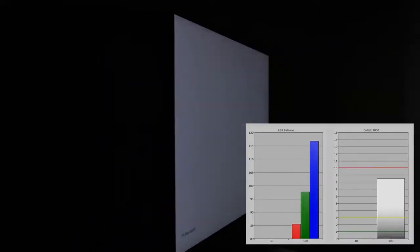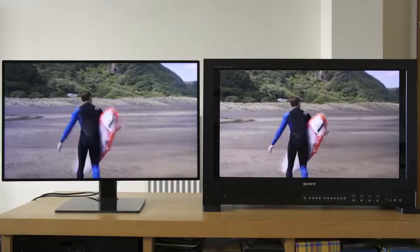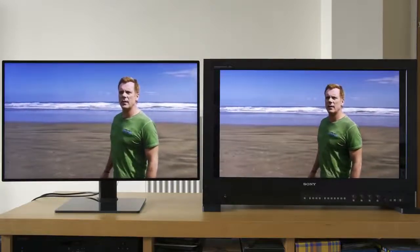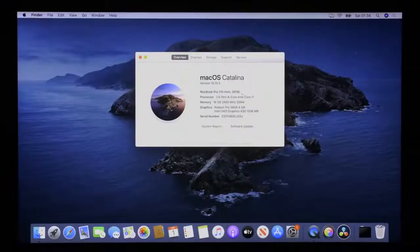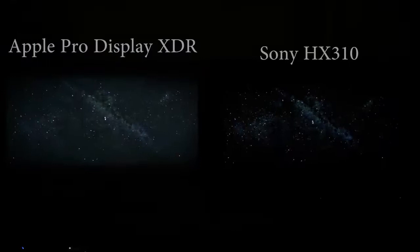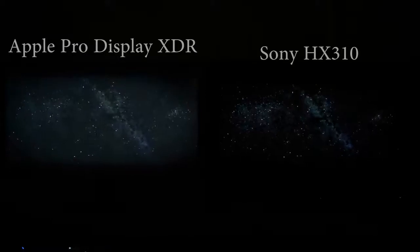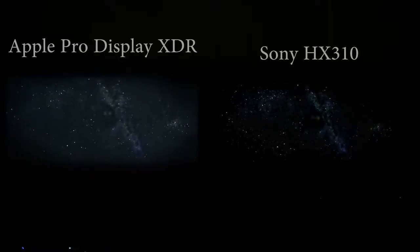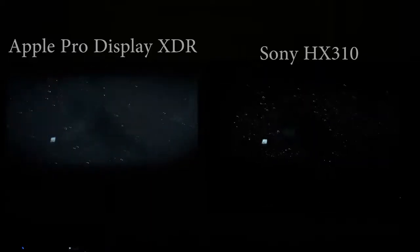For subjective viewing, we put the Pro Display XDR right beside a Sony HX310, the very same reference broadcast monitor mentioned at Apple's launch event last year. First up, SDR, and we set the Pro Display XDR to the most accurate HDTV video preset for this type of content. The latest macOS Catalina update of 10.15.3 has changed the SDR local dimming response of the Pro Display XDR, so the scene from Gravity looked significantly more stable, although there's still some mild luminance fluctuation and darkening in the corners. Blacks looked closer to dark gray than inky black, resulting in a washed appearance, which is what we normally see from IPS LCD displays.